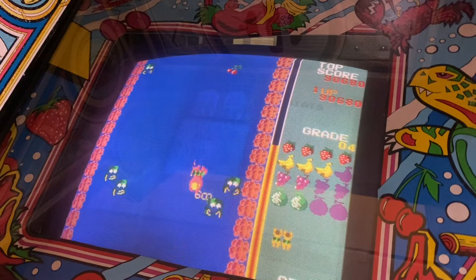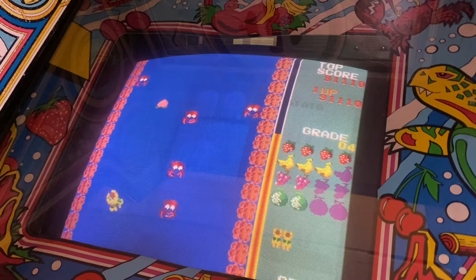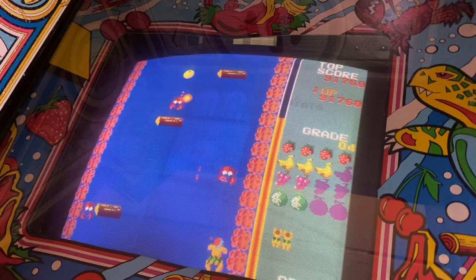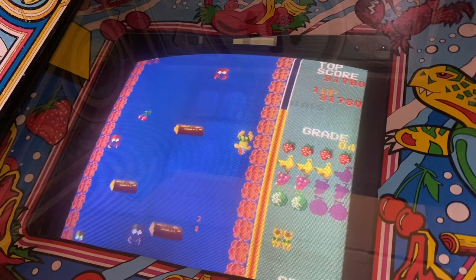The other thing about the crabs is they never actually go fully across the screen, so you can gauge where they're going to end their track. If they're on the right side, they're never going to fully make it over to the left border. So you could hang out here on the wall. It doesn't always work, but it's not a terrible strategy.